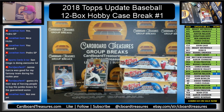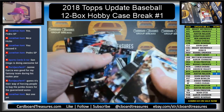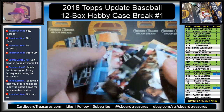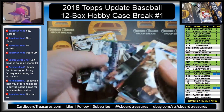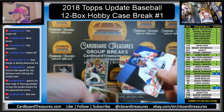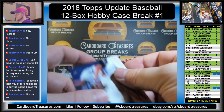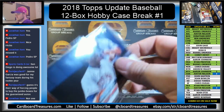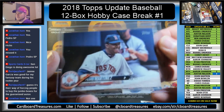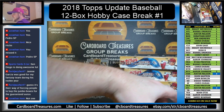Give me just a minute. Pedro Martinez, right? Yep, there it is. Pedro Martinez, short print. One of the Red Sox. That'll be two for Jonathan. Nice catch. All right, well, made it two-thirds of the way through. My goal was to not miss any short prints tonight.